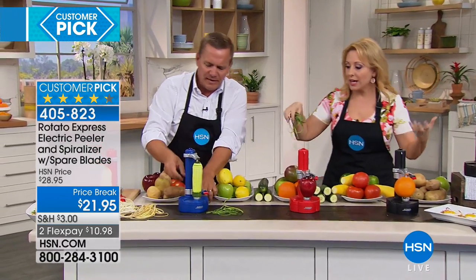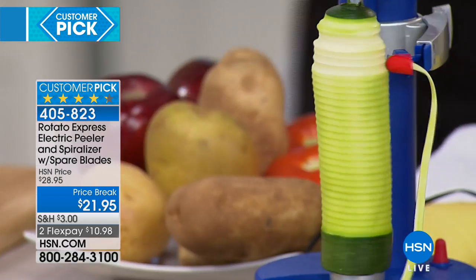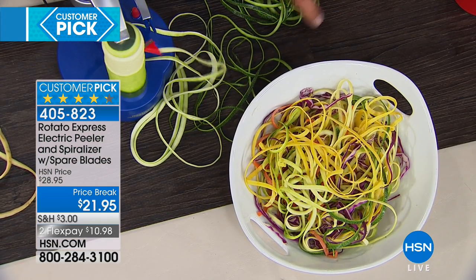Right. Instead of using pasta, with all the carbs and gluten, if you're on a gluten-free diet, you can make the spaghetti out of the noodles, zoodles they're called. There you go. Zucchini noodles. So now you can make your own zucchini noodle salads, or pastas.